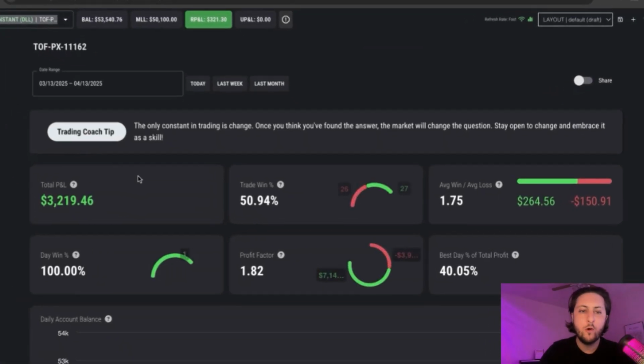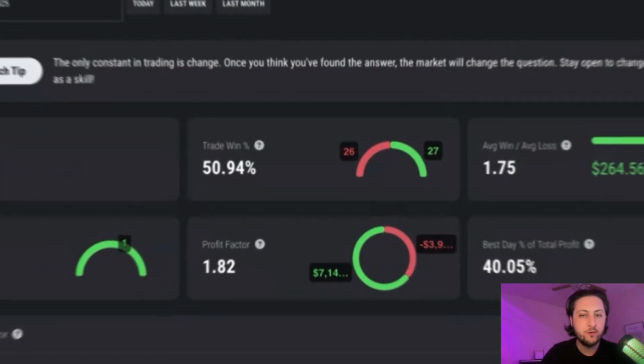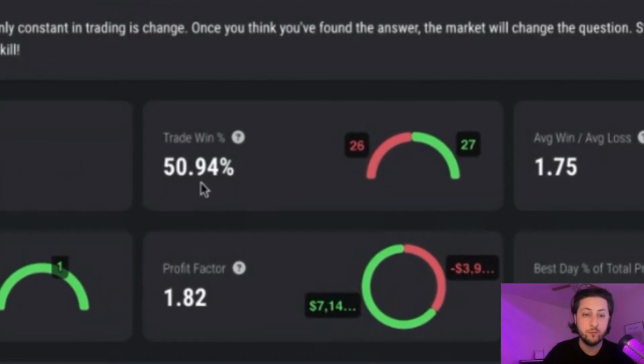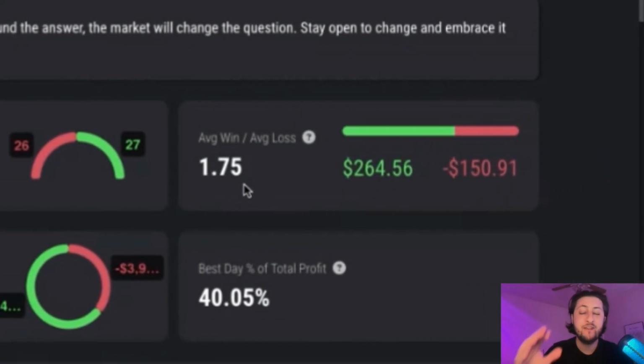I want to go over what my plan of attack was again. It was base hits. That's what I was talking about, just locking in small winning trades with a win rate preferably above 50%, which is what we've been keeping it at, and an average win-loss ratio for me of at least 1.5 and ideally 2R. So we're just in the middle right there.